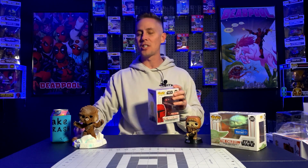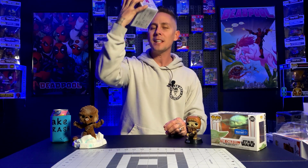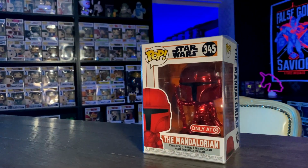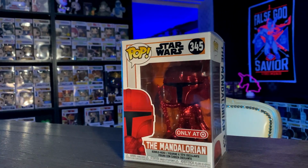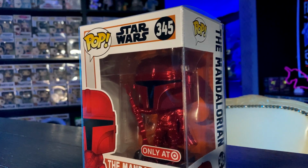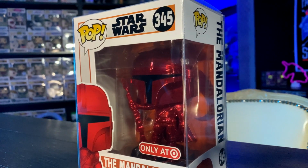I think that they just recently started selling this one on Target, so I think that you can now go to Target and pick this one up without a red card. For the longest time you could only get this one with a red card. My buddy Chris over at Mr. TechBot actually has a red card, so he picked this one up for me. He sent it to me. Look, such a great guy. I don't even think he got one for himself.